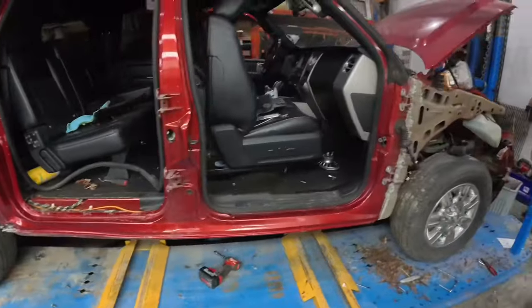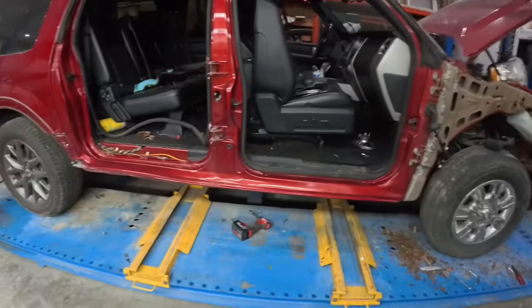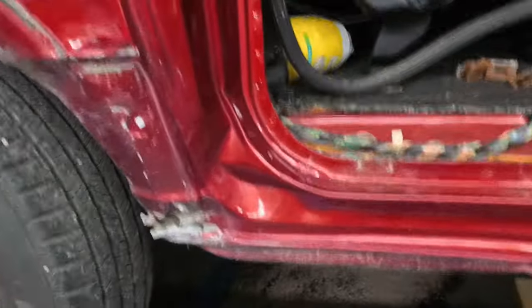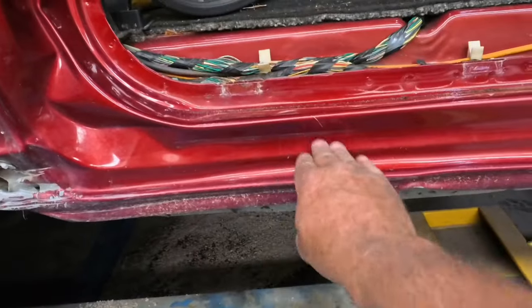Junk stuff torn off, I guess. I did not get the bumper off yet, but I'm not really concerned with that right now. Obviously, our main issue is back here. And now with the doors off, you can really see this big kink right here, and this whole thing is laid in right here.